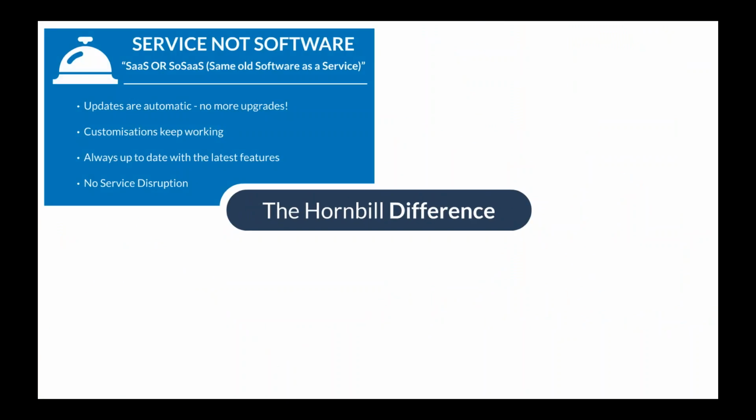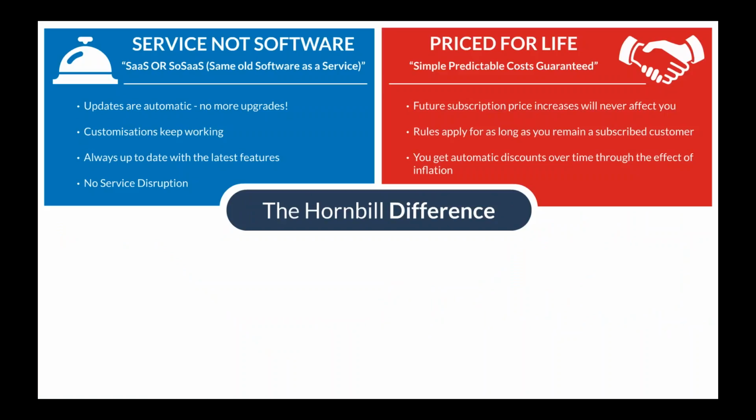So how does Hornbill stand out from the crowd? I said earlier, this is a true service rather than a traditional piece of on-premise software. So you're always up to date with the latest features, with customizations that keep working and that without any service disruption. You concentrate on service delivery and let Hornbill take care of the rest. Price for life is a guarantee that we offer, whereby the pricing level you sign up to will stay the same for the entire length of time that you're a customer. If we raise our prices, you will not be affected. And better still, you'll get automatic discounts over time through the effect of inflation. Plus, you'll continue to get more value out of the solution as we add more and more features to the platform, which you'll not be paying anything extra for.